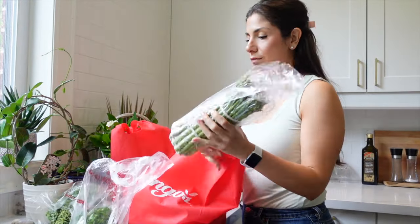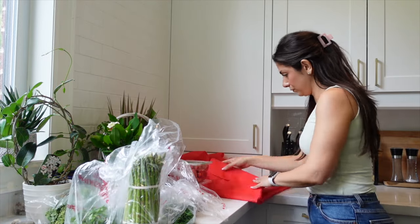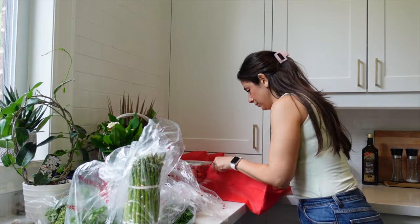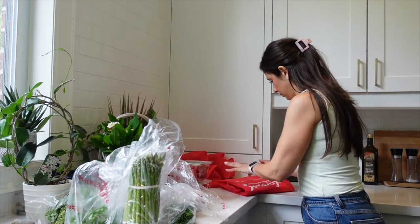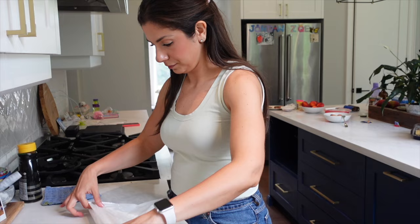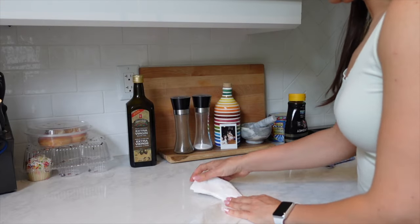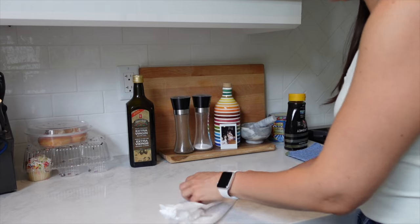For the rest of the fruits and vegetables, I like to wash them before I put them away. That way it's easier to grab everything when I'm in a hurry during the week or on the weekend. And I also like to fold my bags, both the reusable shopping bags and any plastic bags that I might have happened to collect. And that way they're nice and neat and out of the way.